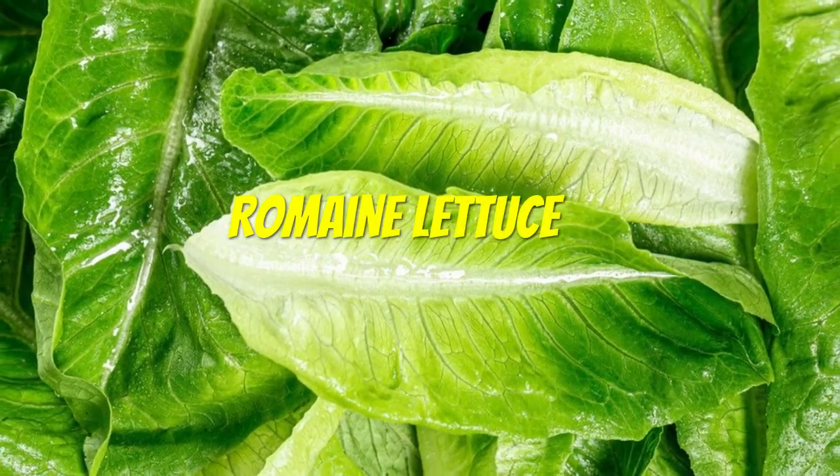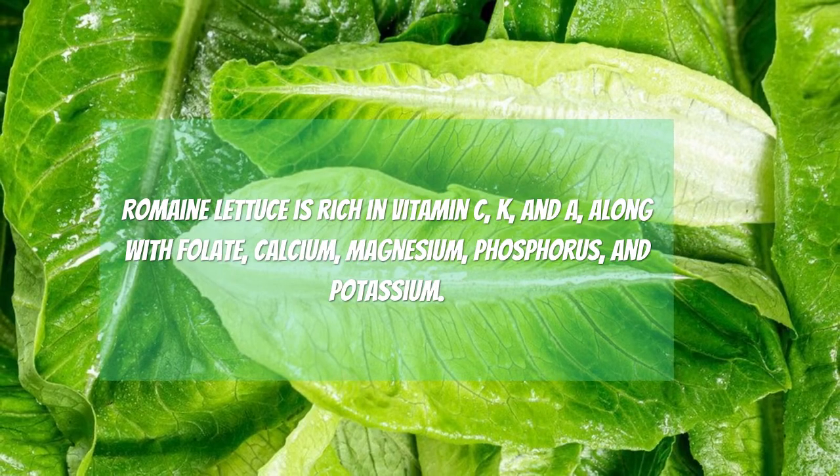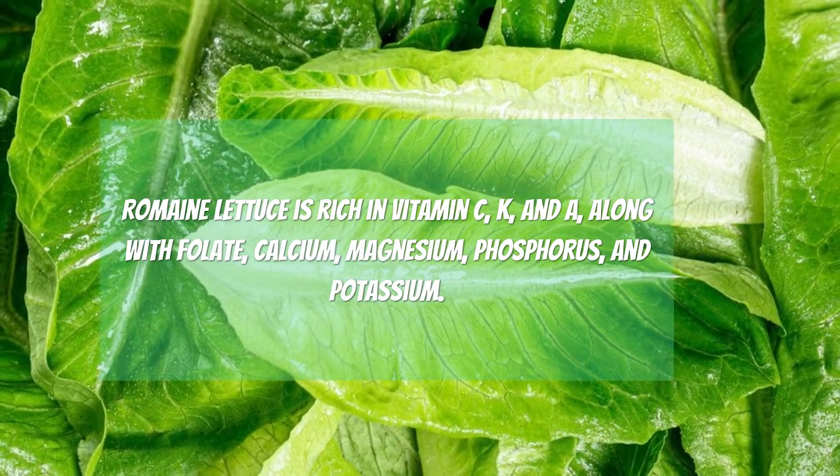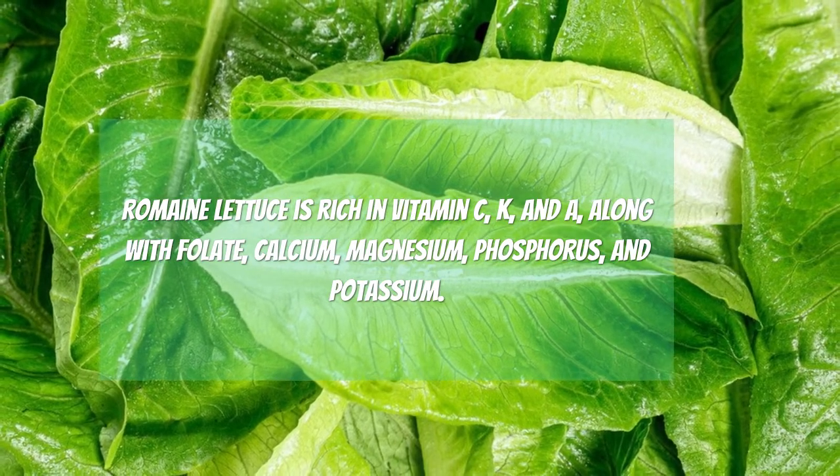Romaine lettuce. Romaine lettuce is rich in vitamins C, K, and A, along with folate, calcium, magnesium, phosphorus, and potassium.